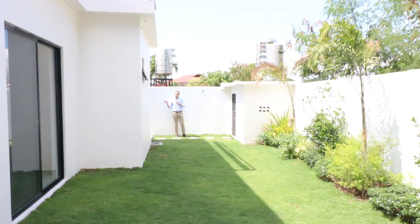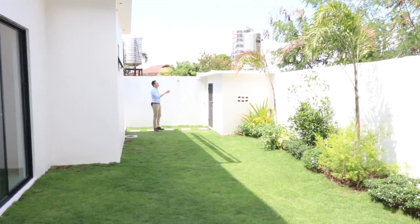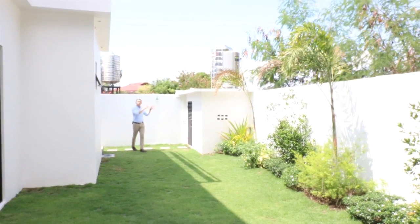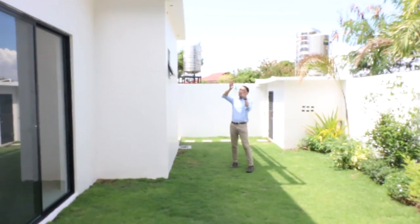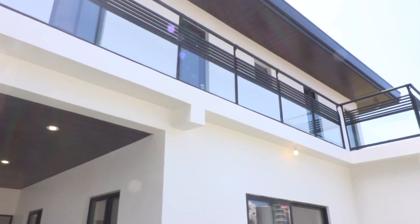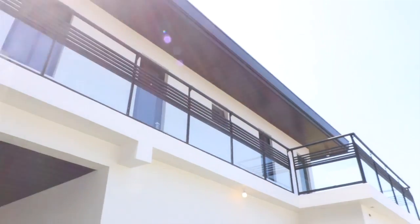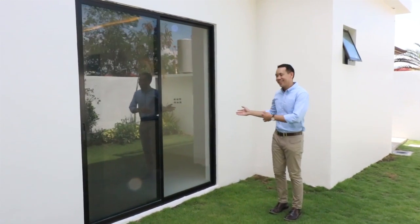From this perspective, you can really appreciate the size of this greenery. You have a storage area here with a water tank and a pressure tank. And from here, you can see that you have a balcony running across the second level of the home with a great view of the garden. And from here, you have access to your main dining area.